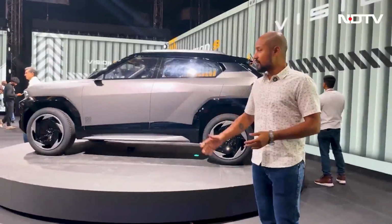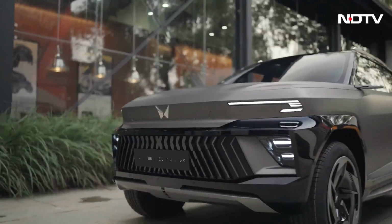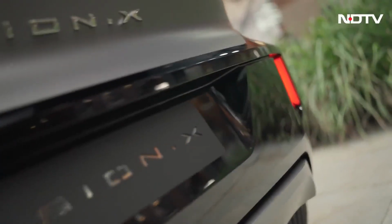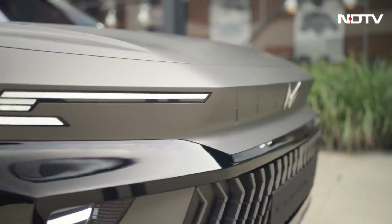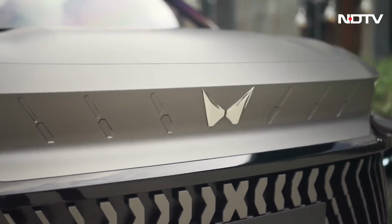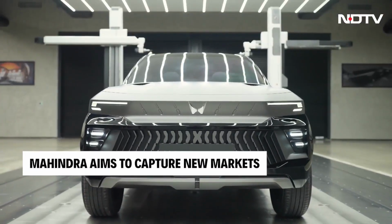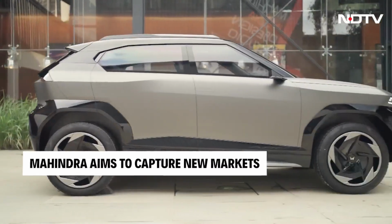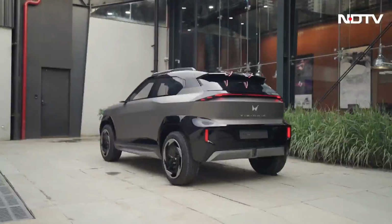Last of the lot is the Vision X, which is again a sub 4 meter SUV, could well be the replacement for the existing Mahindra XUV 3XO. The design looks sharp, it's futuristic, got design elements that speak of genuineness, and also this one will make its presence felt in the same segment as the likes of Brezza and Venue.